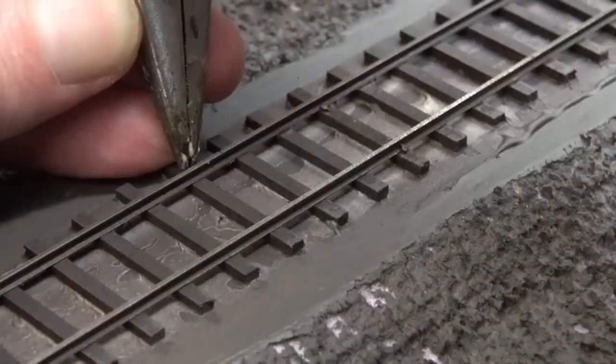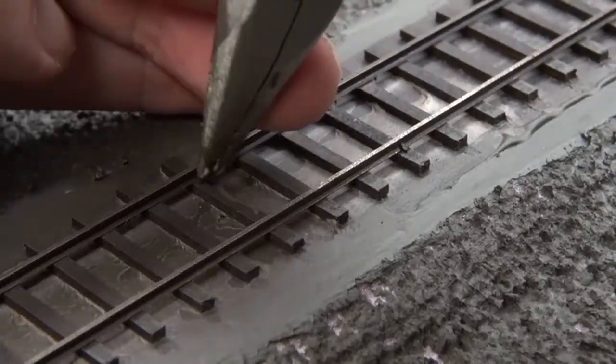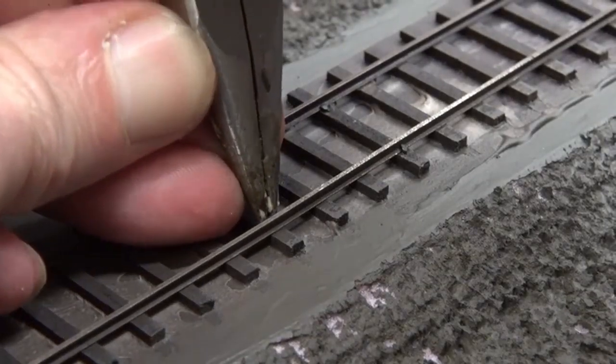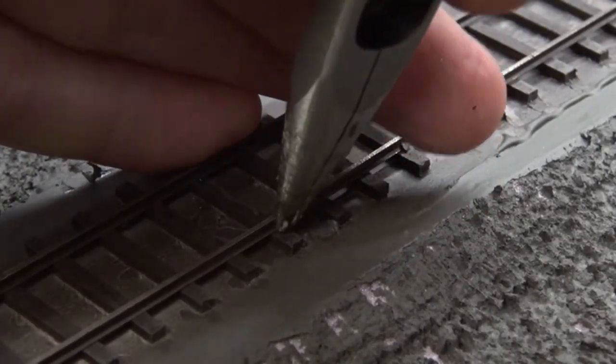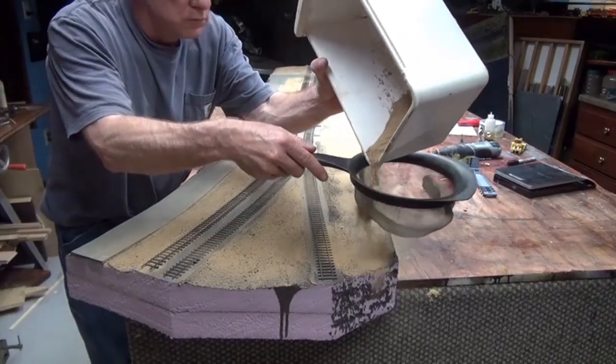I did go through the diorama and spiked all of the rails into the ties for added strength, ensuring years of reliable service while shooting this in hot sun or while it's being stored in the garage, subject to seasonal and temperature humidity extremes. I then covered the diorama with sifted dirt from the backyard.